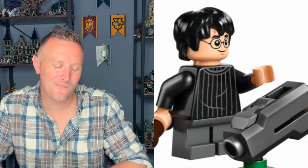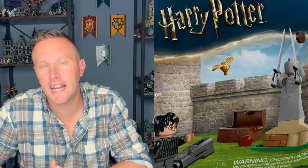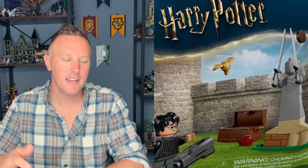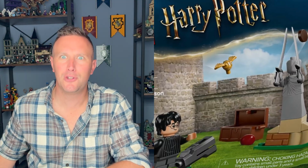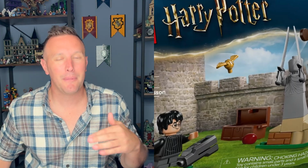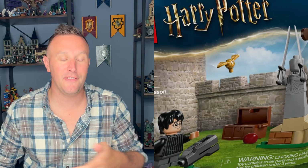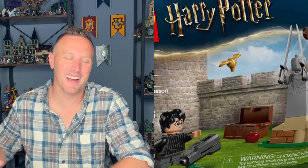I wouldn't have expected anything new in this set. I don't know, I wish, it's free, it's fine. I think it retails for $4.99 or $5 if you buy it separately from a retailer like Target or something. In general, the idea of 2 minifigures would really pull me to want to buy something like this. But Harry Potter with Oliver Wood's torso and then just a statue, it can't be less exciting than those 2 characters in a set.